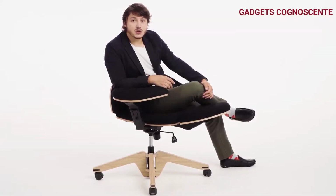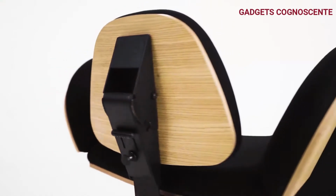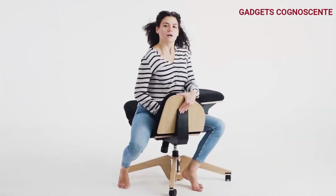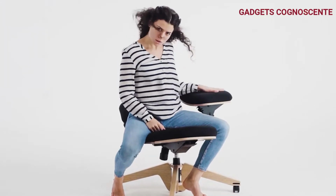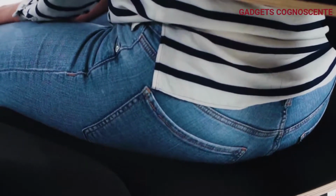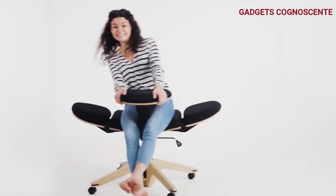Now, let's talk quality. Cue montage. Beautifully finished veneer wood craftsmanship. Super strong quick release hinges that can withstand up to 400 pounds of pressure. Soft yet durable fabric that will stand the test of time. Double layer foam for a firm yet comfortable contact. And heavy duty wheels that will keep you rolling for years to come.